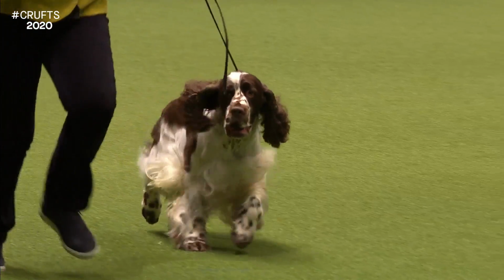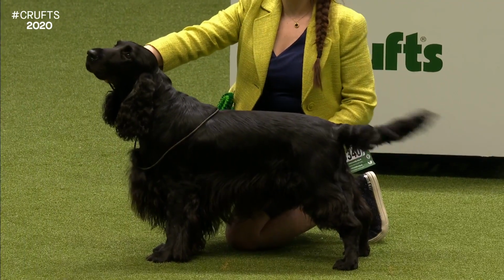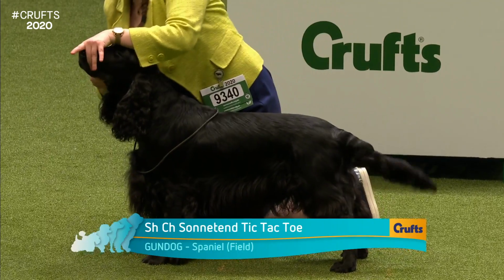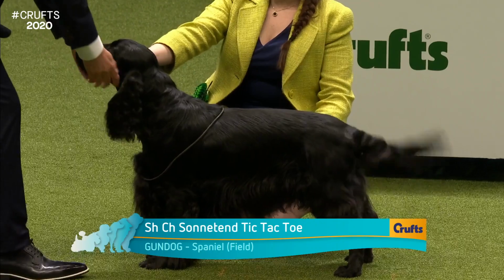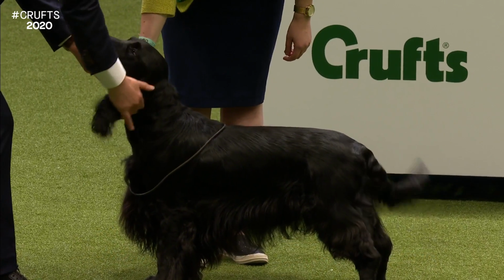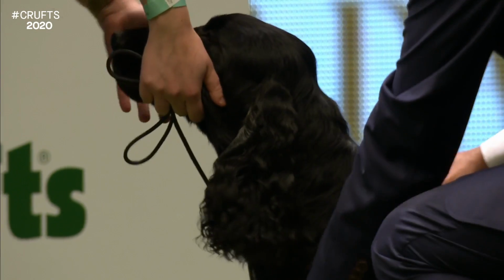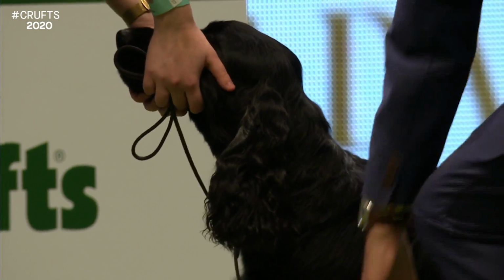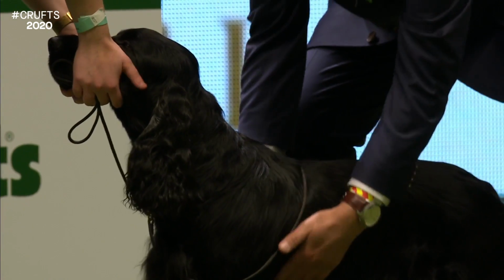Now we see the Field Spaniel. There's an entry of 74 for the judge. Here we have the Field Spaniel. Never the most popular, Fields have suffered various periods of severe decline in their history, but they have a faithful following thanks to their wonderful temperament and their workmanlike characters. They will get out there and work in spaniel fashion all day long.